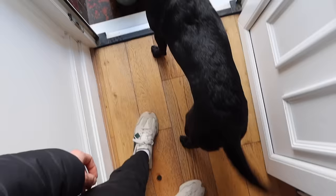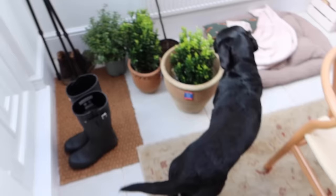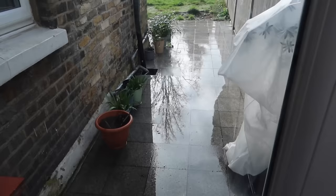Right, I'm back from the garden centre, and there was a heavy downpour, but it stopped, so that is great news. Maggie's loving the plants. Aren't you? You're having a good old sniff. Right. Oh gosh, look at that. I will need to head out to a DIY store in just a second. I'll show you why. Here we are.